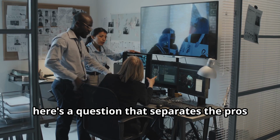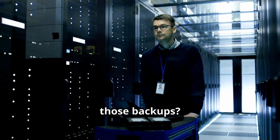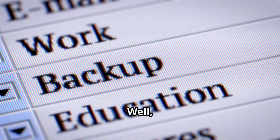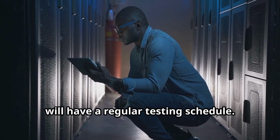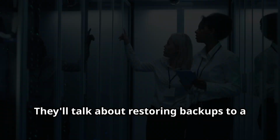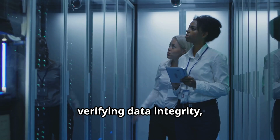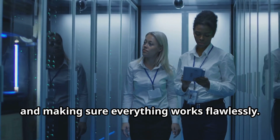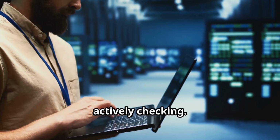Finally, here's a question that separates the pros from the amateurs. How often do they test those backups? A beginner might say, well, we back it up so it should work, and that's a gamble you don't want to take. A professional, on the other hand, will have a regular testing schedule. They'll talk about restoring backups to a staging environment, verifying data integrity, and making sure everything works flawlessly. They're not just assuming, they're actively checking.